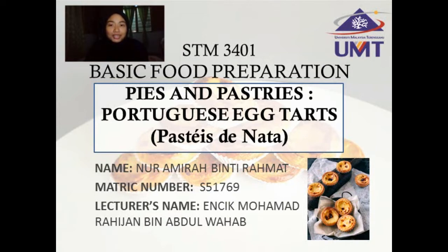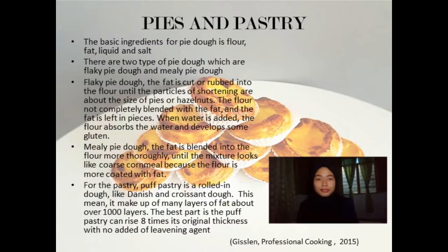The specific topic is a Portuguese egg tart, or what we call pastel de nata. Pies and pastry. The basic ingredients for pie dough are flour, fat, liquid, and salt. There are two types of pie dough, which are flaky pie dough and mealy pie dough.